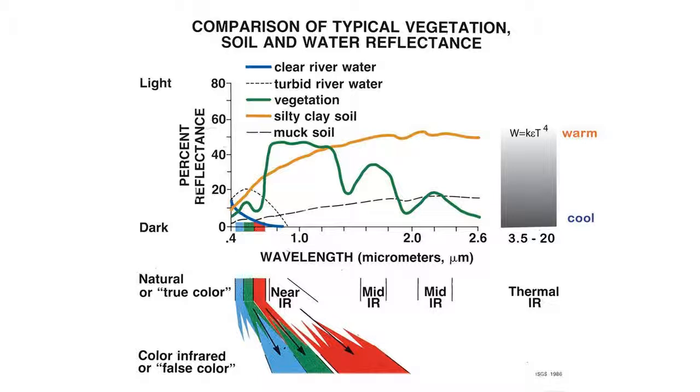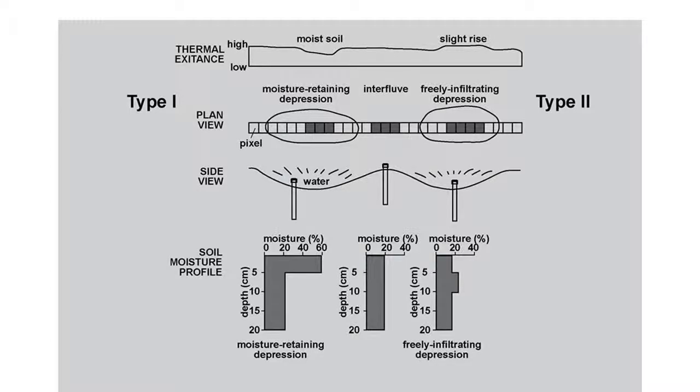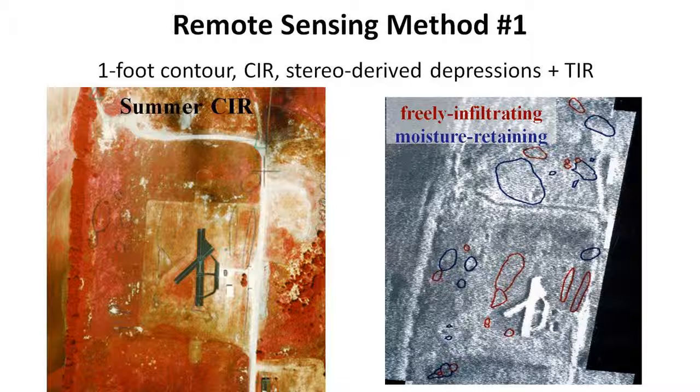That's a help. Now, you could also use thermal infrared imagery, which is especially the nighttime imagery, which includes only the emitted radiation, because that comes from the soil's heat capacity, which is related to infiltration. And so we can use temperature alone to differentiate infiltration. In this example, you can see this moisture retaining depression appears cool because of evaporation compared with the surrounding ground. But the freely infiltrating depression has a temperature that's very nearly the same. So by taking samples from digital imagery, comparing the inside of the depression with the outside, you can get a classification of whether the water is infiltrating or not.